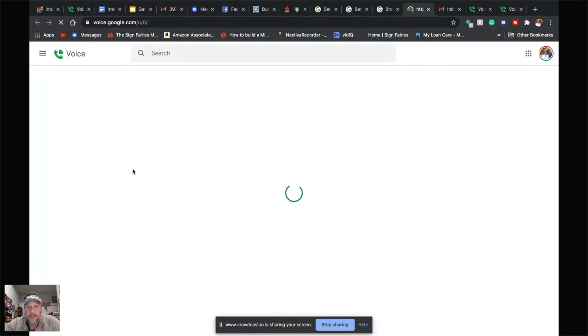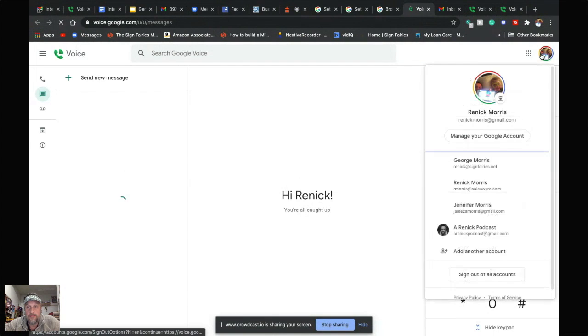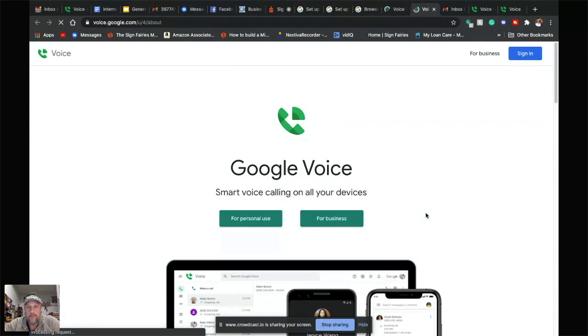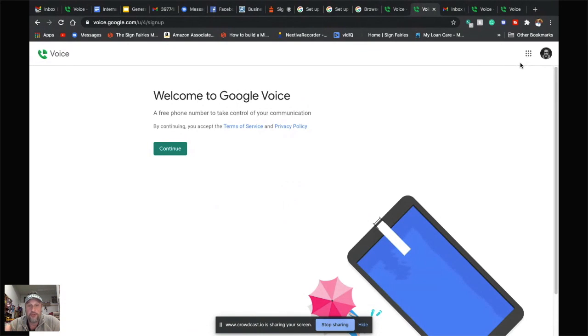Now it will open up a screen just like this, but it defaulted to my other account. So I want to sign in. Now we're good. It's going to ask me if I'm going to use Google Voice for business or for personal. I don't want you to sign up as a business. Just sign up as personal. And this is what you'll walk into.